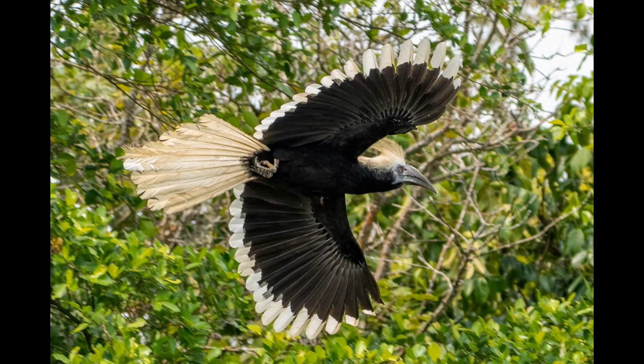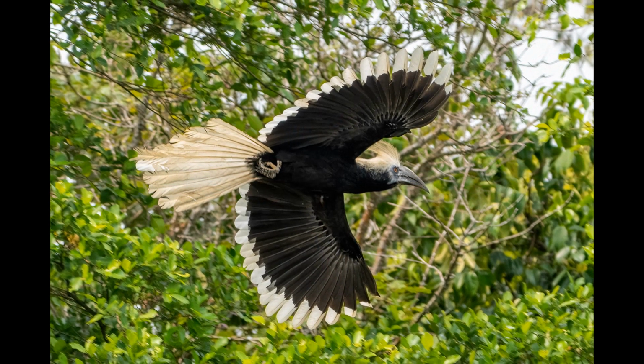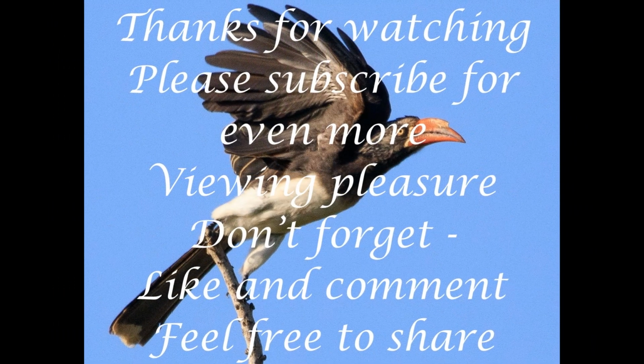The breeding frequency of crowned hornbills can vary. They may raise one or more broods in a breeding season, depending on factors such as food availability and environmental conditions.